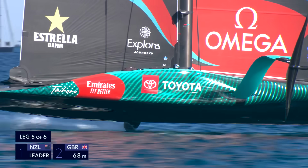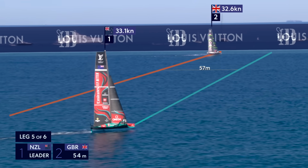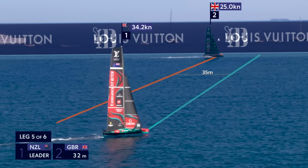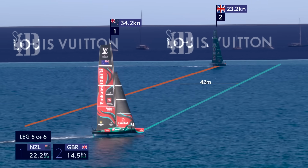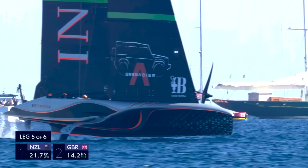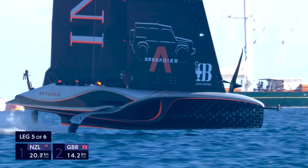Emirates Team New Zealand have just hooked into a little bit of a right hand. I think it's more pressure than shift on this right-hand side as INEOS tack over on the left. Still really close. You can see that advantage line is just in favour of the Kiwis, but INEOS are not going away, very evenly matched.